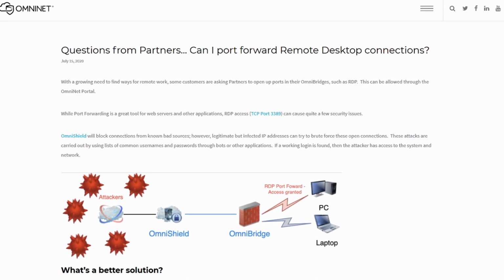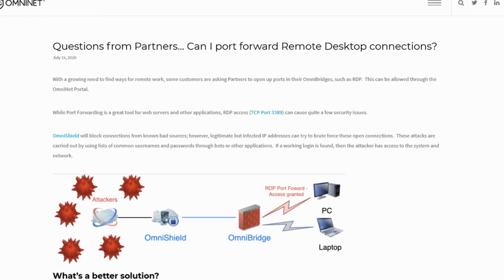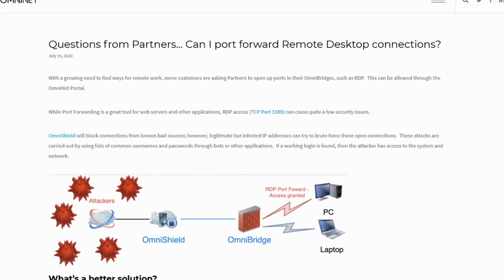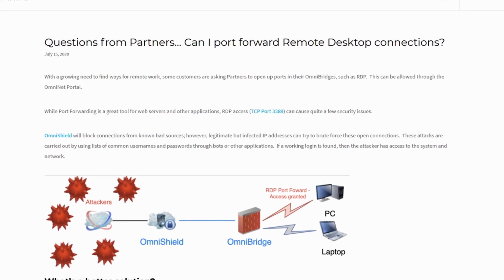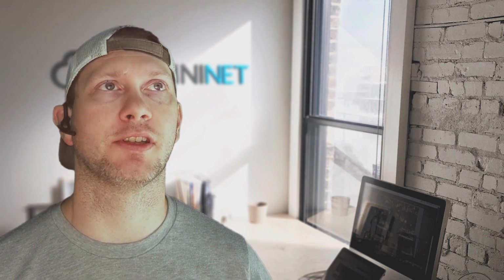connections, questions from y'all, from our partners, asking, hey, my customer wants to be able to get to the office from the house. I can just open up this port forward, right, in the firewall, send it all down through the Omni Bridge, and life's good, right? Well, as we pointed out there and in the blog, it's really not the best solution because it's opening up a door, so to speak, to your network, and we don't want to really do that. But let's dive in just a little bit more on why that might not be such a great idea, to help customers realize, hey, there's better options.